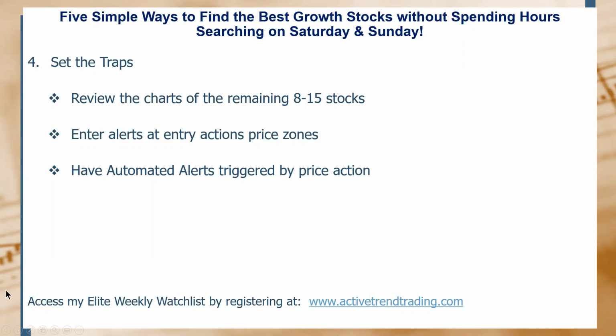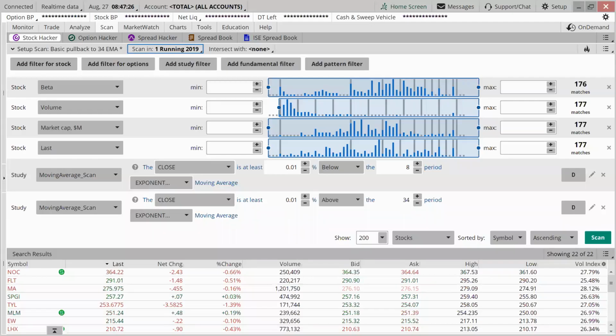I have an automated alert trigger that actually triggers off one of my list generation programs running on Thinkorswim, and it looks like this. This is really a cool list. Let me pull this up really quick. Here we go. I trade on the Thinkorswim platform, and what this is basically, they call this a scan.